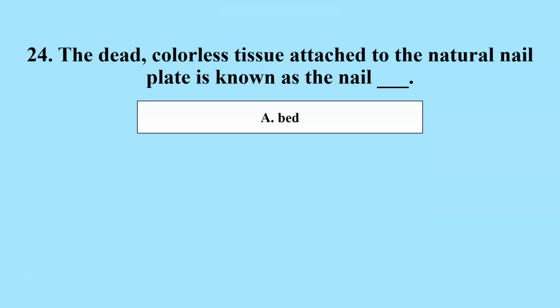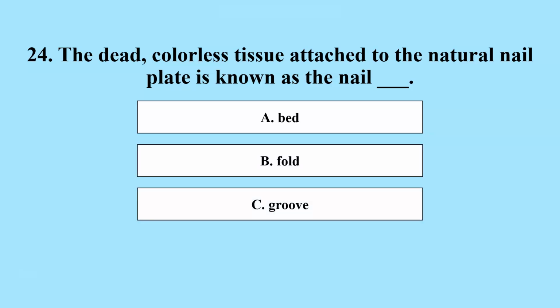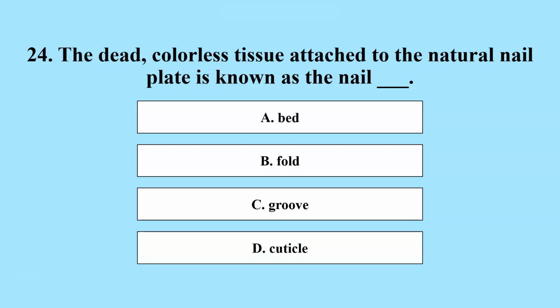The dead, colorless tissue attached to the natural nail plate is known as the nail, is it bed, fold, groove, or cuticle? If you chose D, cuticle, you are correct.